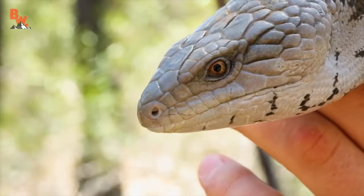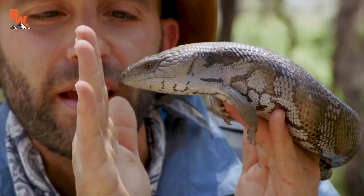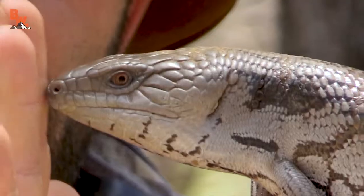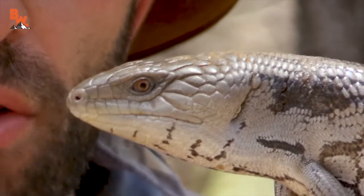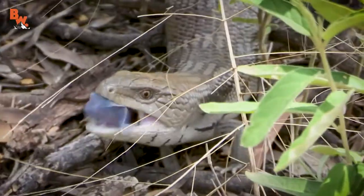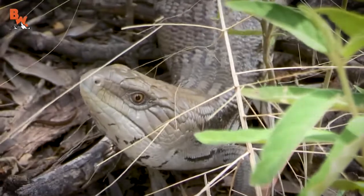And they use that tongue. There you go. You see that? Sensing my hand right now. There you go. Tasting my hand. Turn a little bit so you can see it there, Mario. Not aggressive at all, look at that. But oftentimes when you find them on the ground, their first defensive posture is to rear their body around, open up that mouth and go, display that large blue tongue.